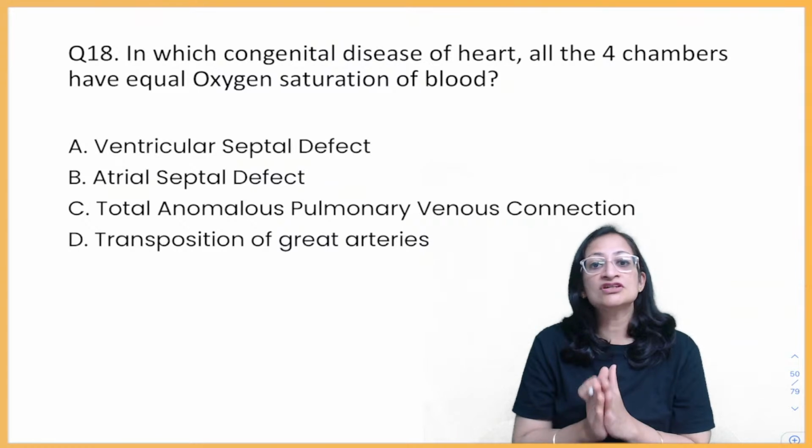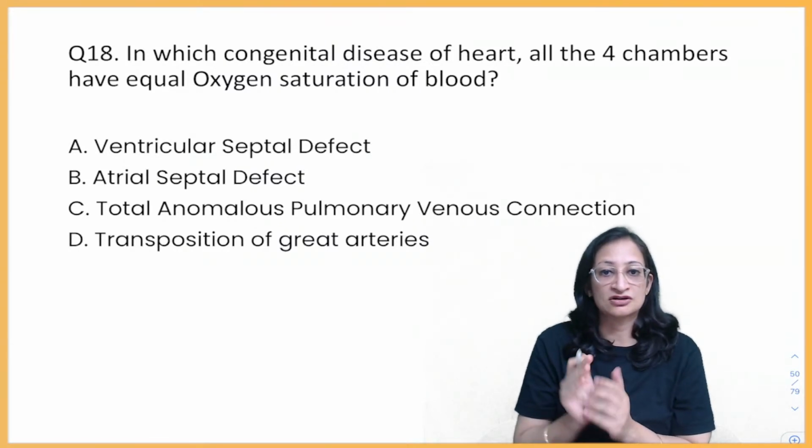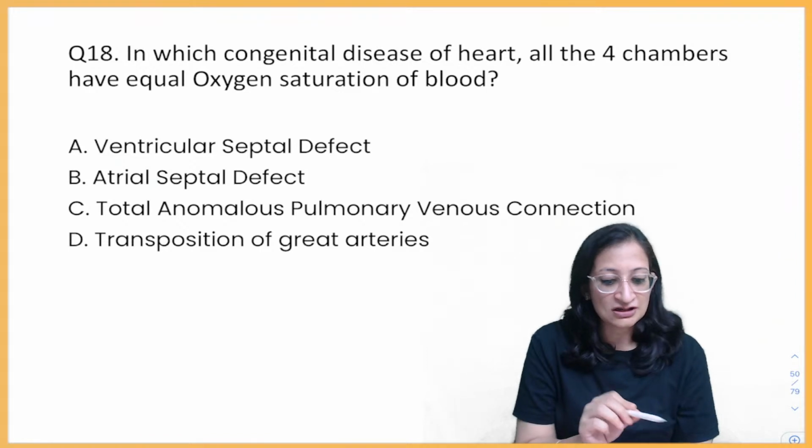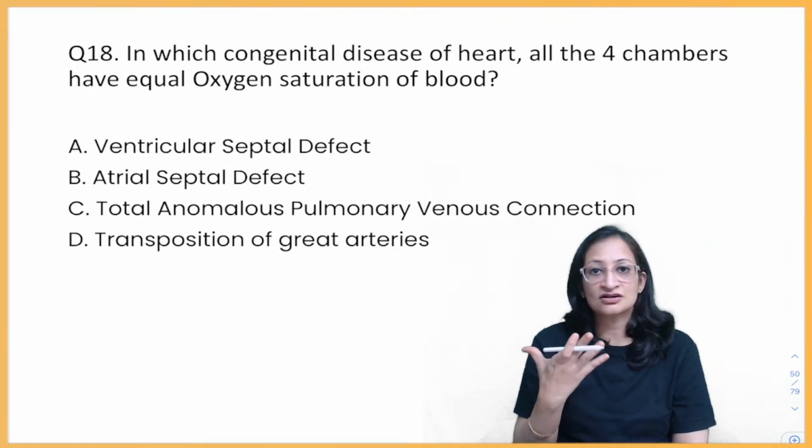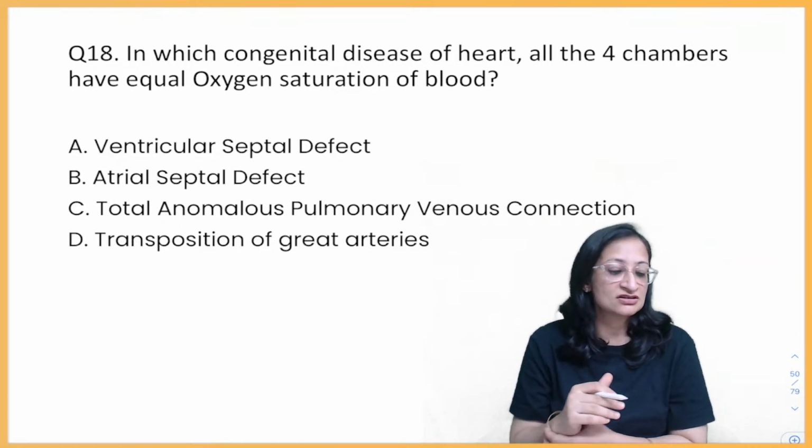Moving ahead, in which congenital heart disease do all the four chambers have equal oxygen saturation of blood? So is it ventricular septal defect, atrial septal defect, total anomalous pulmonary venous connection, transposition of great arteries? Now again, this is a somewhat concept based question. Let us see who can answer it.